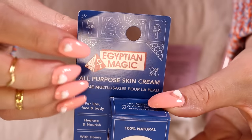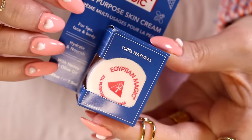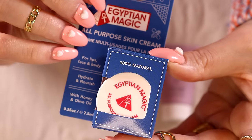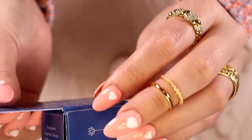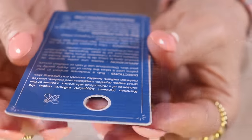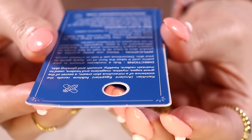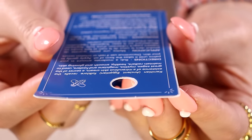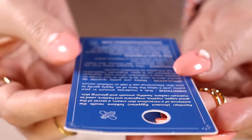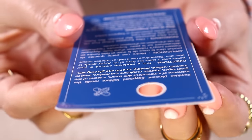Okay, after that we have the Egyptian Magic All-Purpose Skin Cream. I've got one of these. I've definitely used this before. For lips, face, and body with honey and olive oil. Hydrate and nourish. This is just their little miniature size, of course. Okay, let me read the back for you guys. It's ancient Egyptian, anyway. Folklore recalls the existence of a miraculous skin cream, a secret of the great sages, mystics, magicians, and healers, used to maintain radiant, healthy, smooth, and glowing skin.